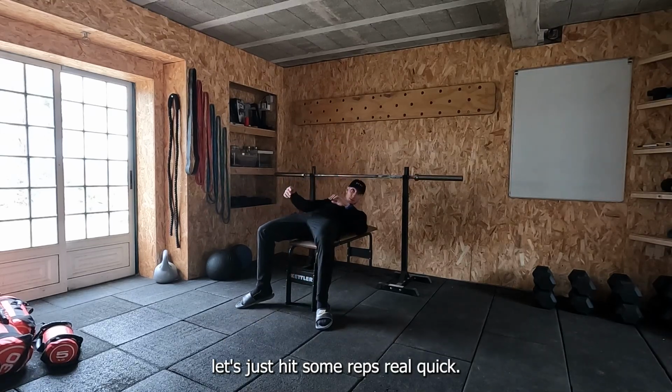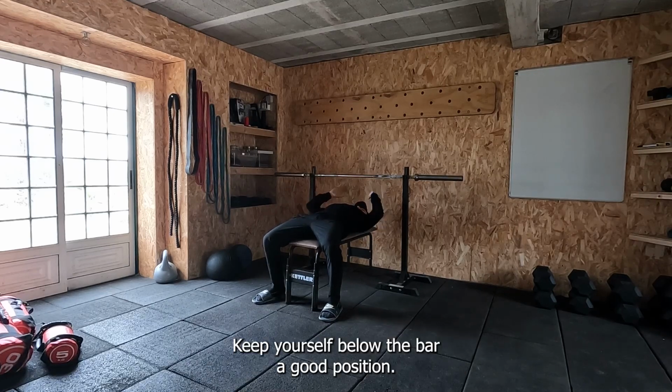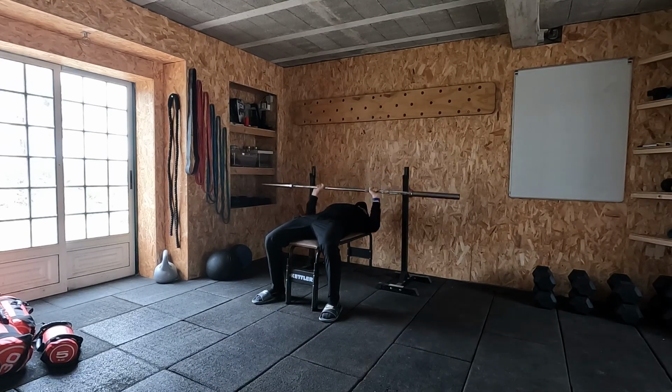Let's just hit some reps real quick. Make sure to tuck in on the bench. Keep yourself below the bar. A good position, what feels natural at least.